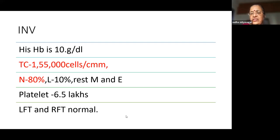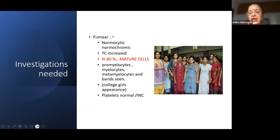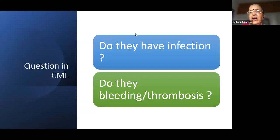Okay, now let's go a little further. Okay, so I want to ask you, sorry. Okay, do they have infection? Do these fellows have infection? The CML fellows, will they have infection? Yes or no? Yes or no? Do they have infection? Yes. Yeah.